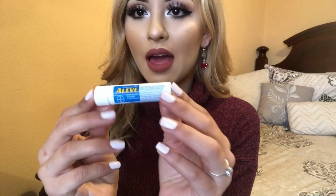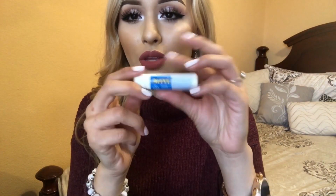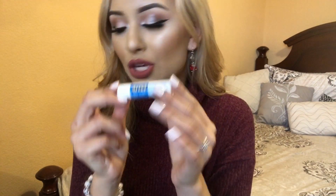So one of the first miniature things I have is this Aleve little container for pills. You can buy this from the store for like $3. As you can see, I'm almost out of it. But yeah, I don't know. I only bought this because it was really, really tiny and really cute.